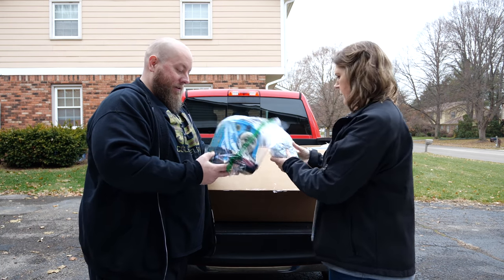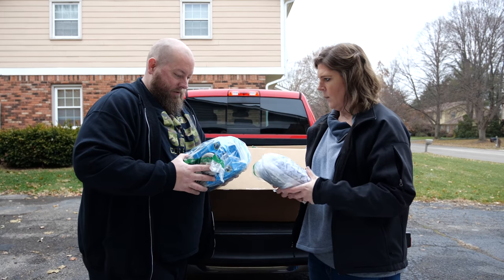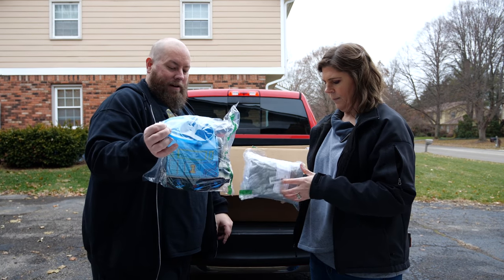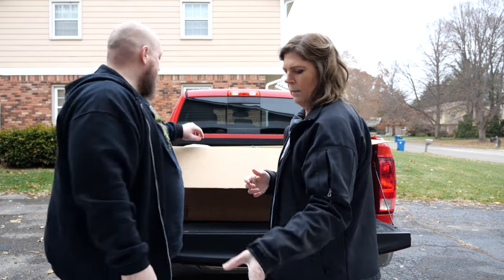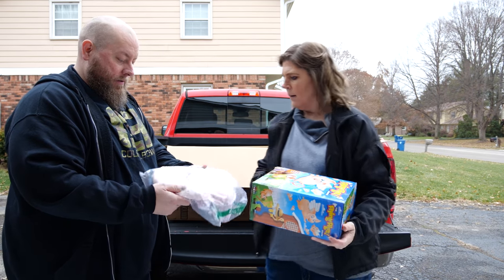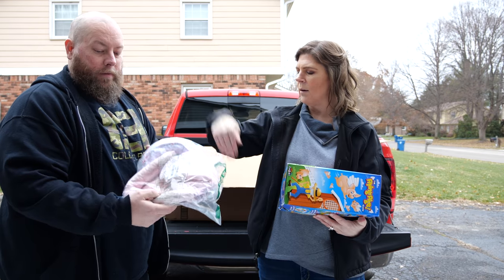Oh, that's boring. So Thomas the Train with... just put stuff in it. Like a Halloween candy thing or something. I think these are baby sheets. Baby sheets. Baby... Oh, I think that goes inside the car seat. Yep.